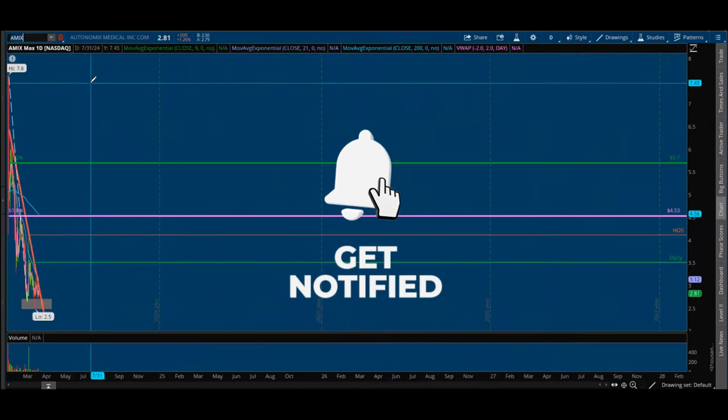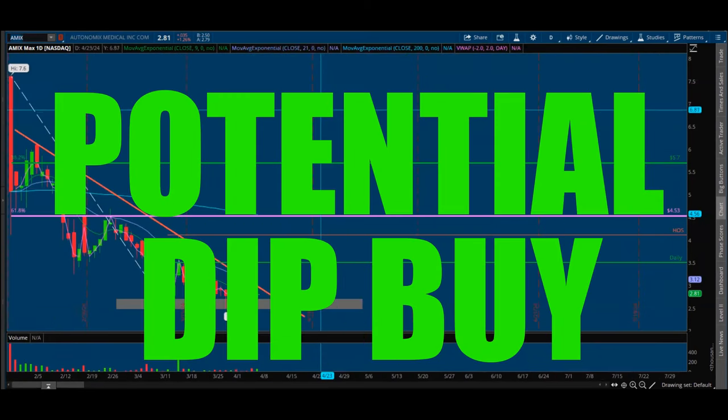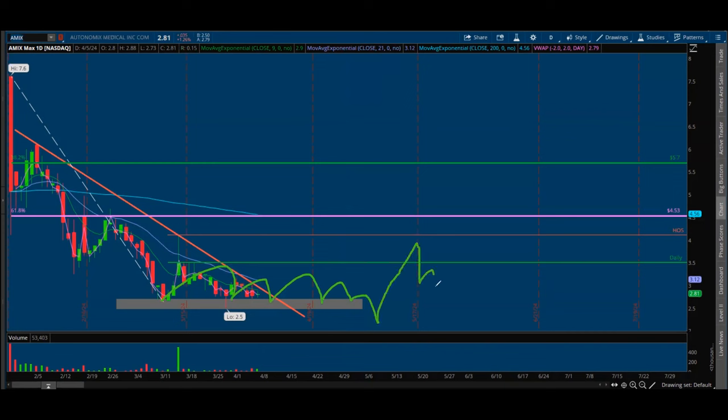Now I want to rifle through a few tickers that I think have great value and you should definitely keep on your radar for a potential dip buy. The first one here is AMIX, Autonomics Medical. We called this out not that long ago, been blasting it out at 270, anything below that. All we want to see is it stabilize. Maybe it does this, maybe it goes a little lower, maybe it pops a little bit, somewhere in that range. But you want to try and get your average right to where we called it out, 270 or below. I think from here, you'll have a very easy layup and a very easy return on investment.